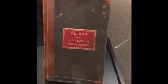Wow, this is an early bronze entrance sign once mounted on a large upright cannon barrel. Look at that. Unbelievable. This is one of the first record books of Antietam National Battlefield. These are some of the pictures.